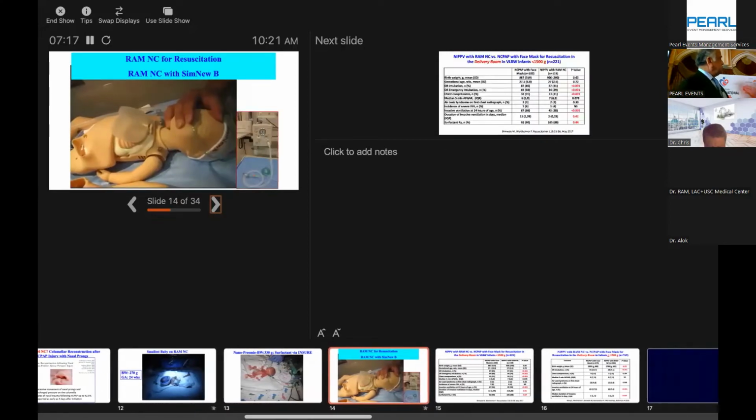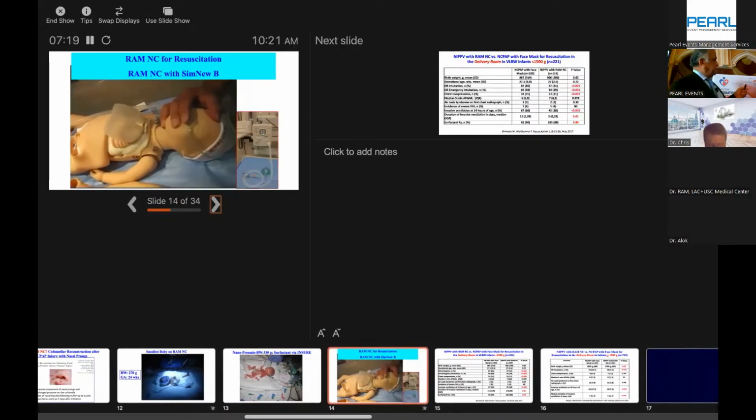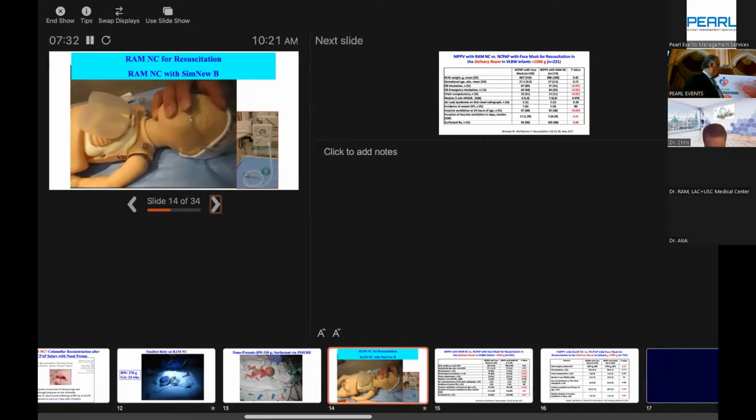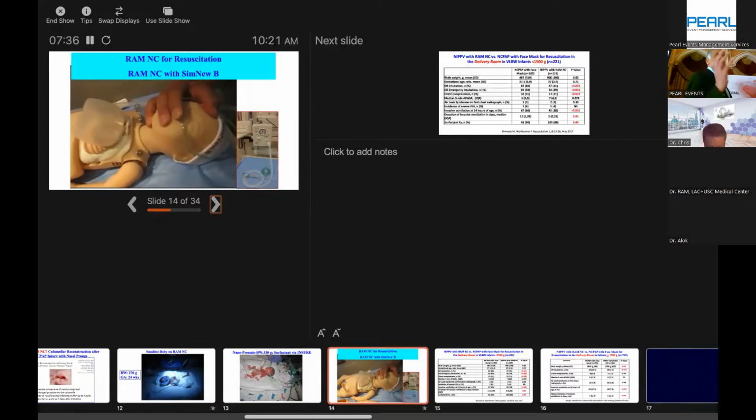Again, just to show that, in this high fidelity new SimB, the mouth is open, so we have to close the mouth. That's my respiratory therapist demonstrating that you can do CPAP or you can actually see the chest moving. So clearly pressure can be transmitted. And I'll show you some clinical data.